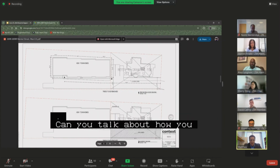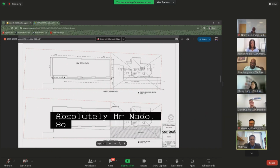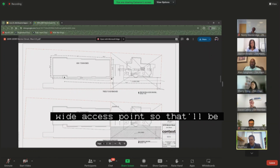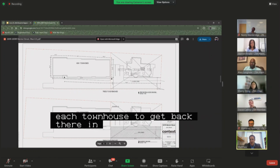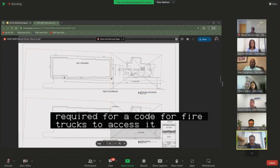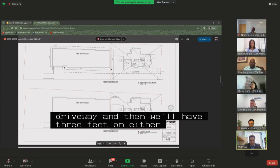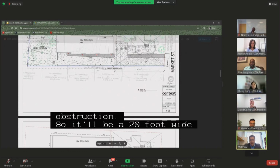Absolutely, Ms. Panato. On the lower portion of your screen, we have a 20-foot wide access point. That will be for the vehicles at each townhouse to get back there, and the 20 feet is required per code for fire trucks to access it. We'll have about a 14-foot driveway, and then 3 feet on either side, which will not contain any obstructions. So it'll be a 20-foot wide clear path for fire trucks to go from Market Street all the way to the rear of the proposed townhouses.